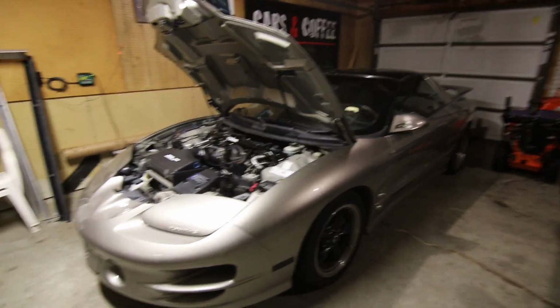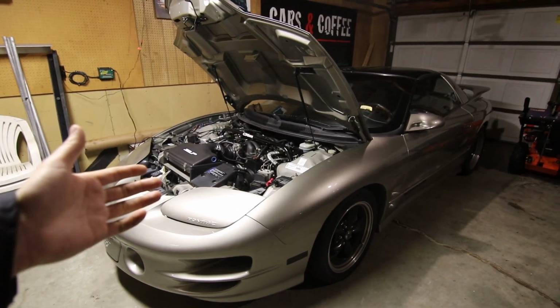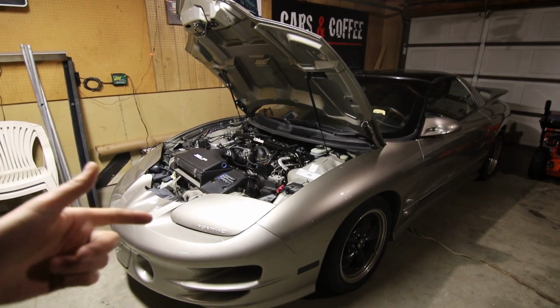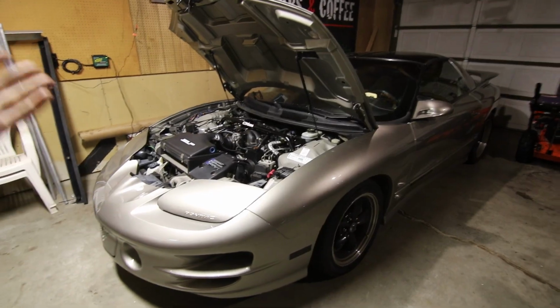So we're gonna hop in the truck and we're gonna go pick up this rear end. We're going to talk a little bit about what's been going on with the Silverado in the last couple weeks, and we'll be back in the garage in a little bit and check it out.